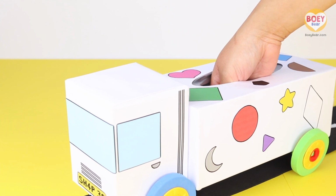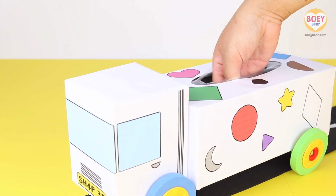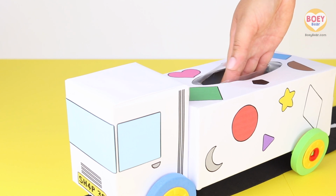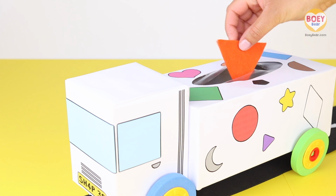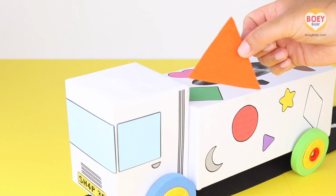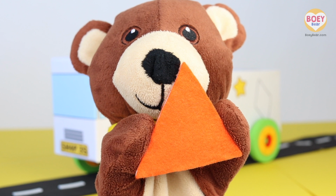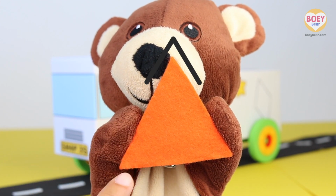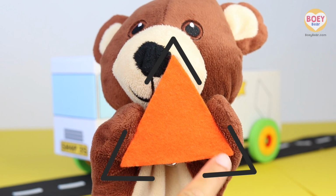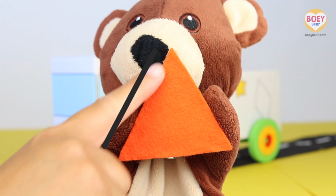It's pointy with three corners. Can you guess what shape it is? It's a triangle. It's pointy with three corners. One, two, three corners. And three straight edges.